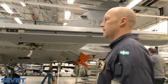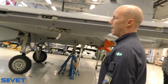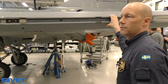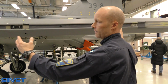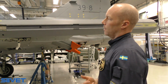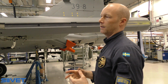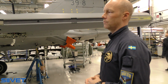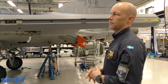For example, the LDP, laser designator pod. Out here, you could have different kinds of IR missiles, but inside this, if you remember the EW presentation, a lot has happened here. It's not just antennas out here. It's actually heavily involved with the air warfare system for the jamming part and the 360 bubble coverage, as an antenna also.